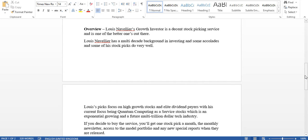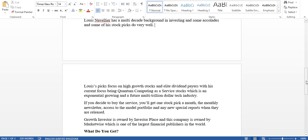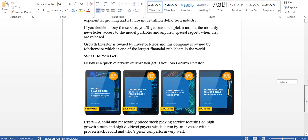Louis' picks focus on high growth stocks and elite dividend payers, with his current focus being on quantum computing as a service, as in QaaS, which is a massive industry that's about to take off, that's seeing exponential growth. I do believe this industry could be worth 30 to 40 trillion in the future, and hence it's a really, really interesting industry. And this is what Louis is focusing on at the moment, the QaaS stocks, or quantum computing as a service. So if you decide to buy this service, you'll get 1 stock pick a month, a monthly newsletter, access to the model portfolio, and any new special reports when they are released.